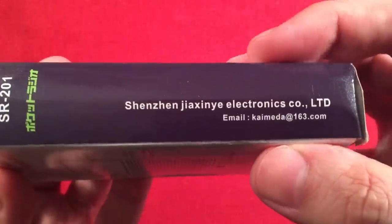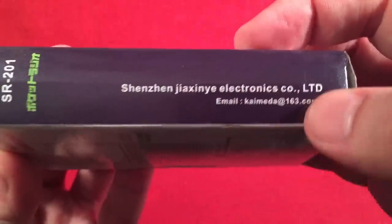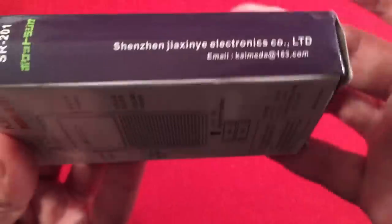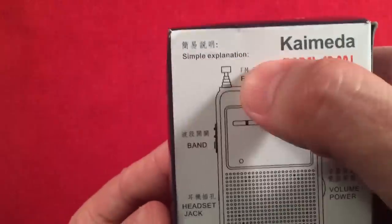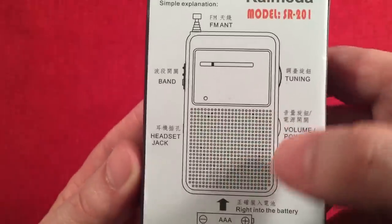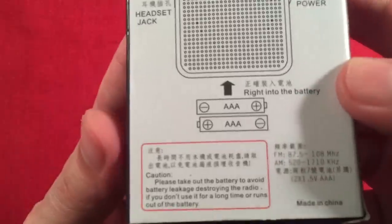Let's see. Okay, it says it there, and it's electronics. I can say that. Limited. Okay, meet at 163.com. What the heck is that? 163.com. Must be some special website. Simple explanation. Model number SR201. Band, tuning, volume, power. Two AAA batteries.